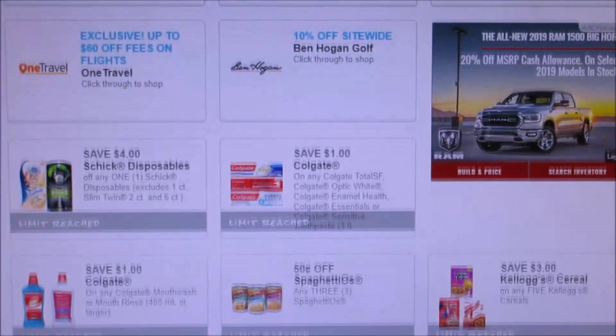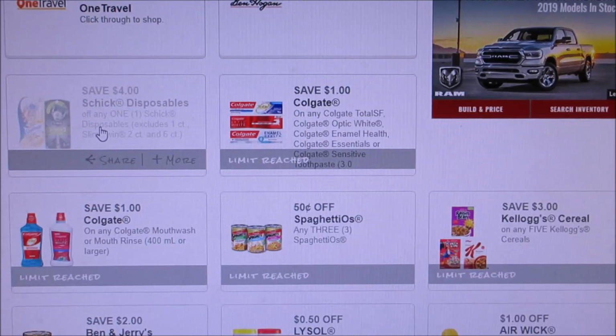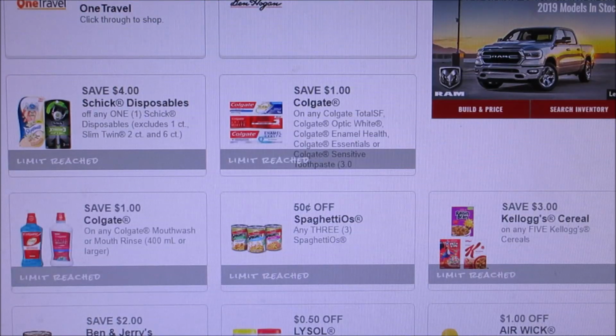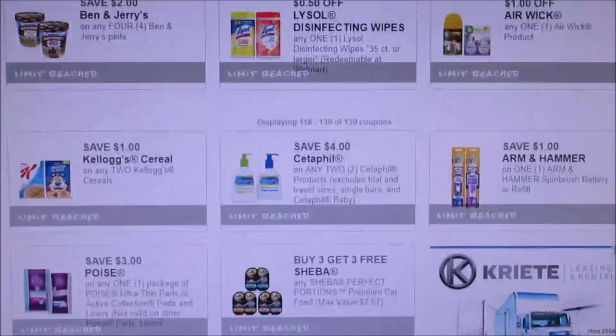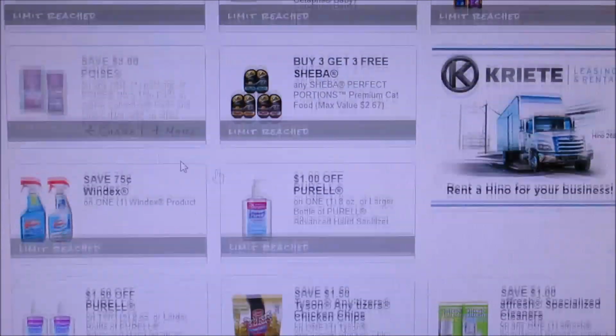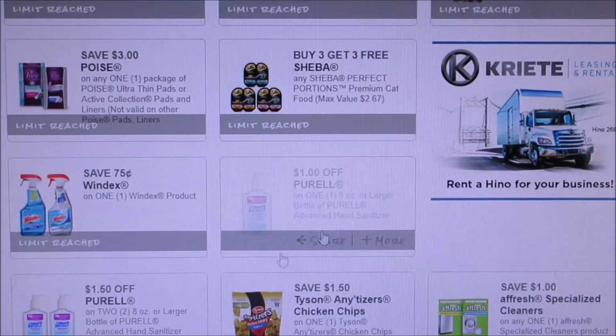But the coupons that are still available is Chic, which I would print those off because most likely those will reset. Colgate, print those off. I don't know if those will reset, but definitely print those off if you guys haven't printed them off yet. Poise, if it's still available tomorrow, it will reset. The Purell most likely, hopefully, will reset for a new month tomorrow.